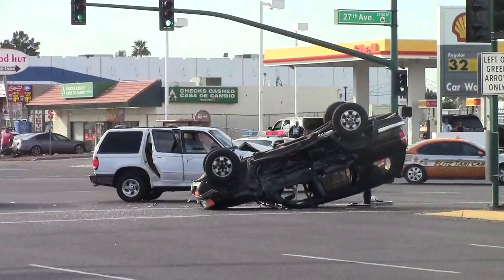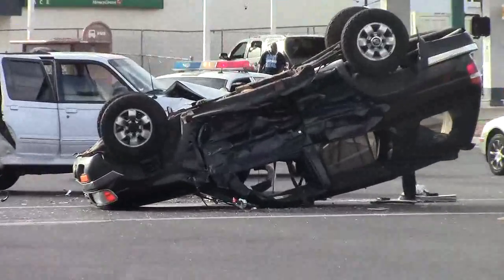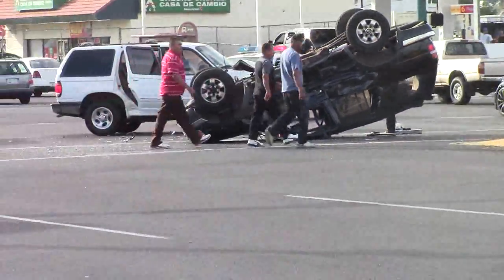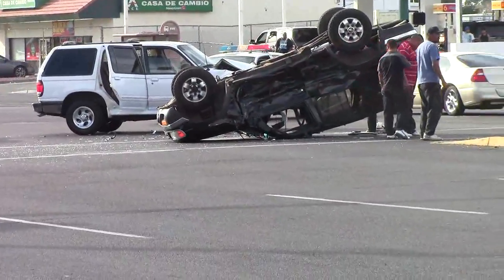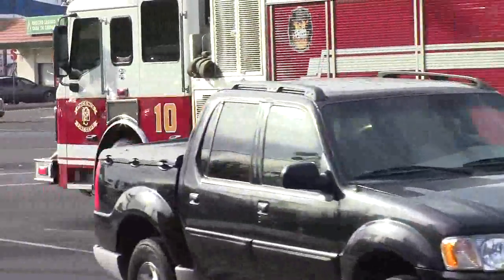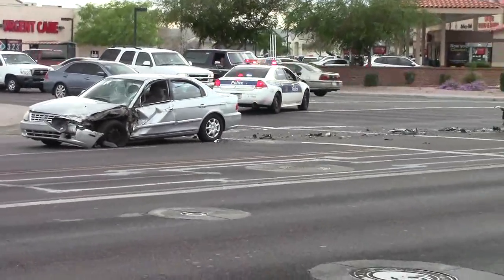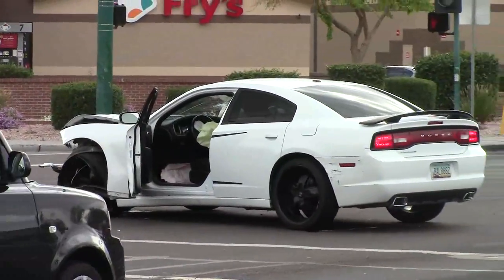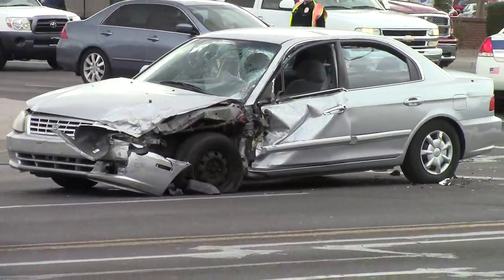This is what happens when you're driving 75 in a 35 zone and had a few beers to boot. Must have hurt. Yep, got another one right down the street. That must have hurt too.